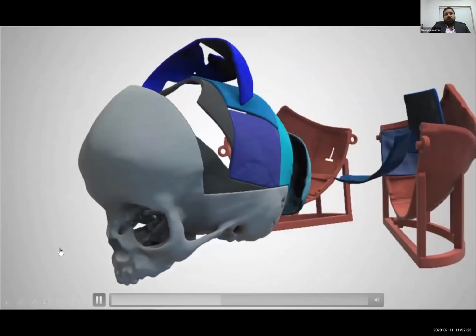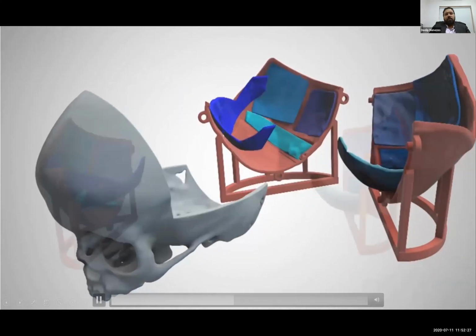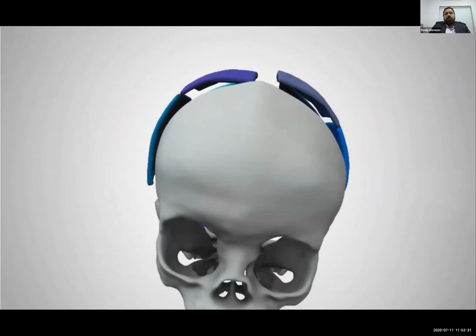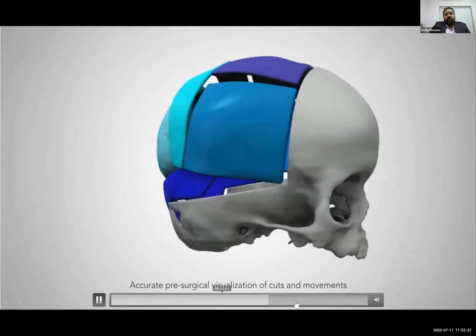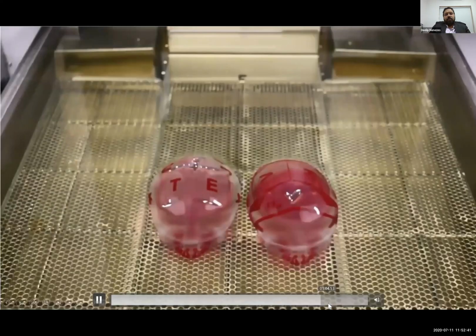So all these parts you see have been 3D printed, and the doctor has printed each part. So the surgery will be performed using the surgical guides accurately, and this is planned by him. This is a 3D printed model.